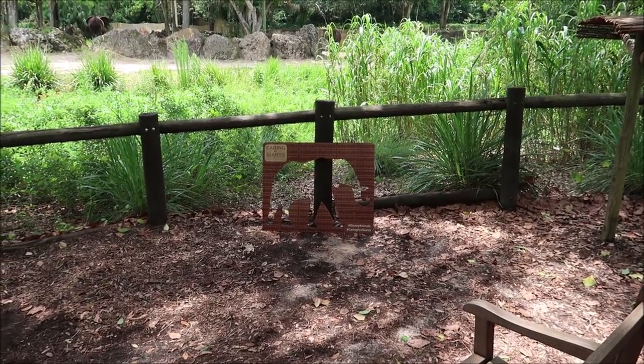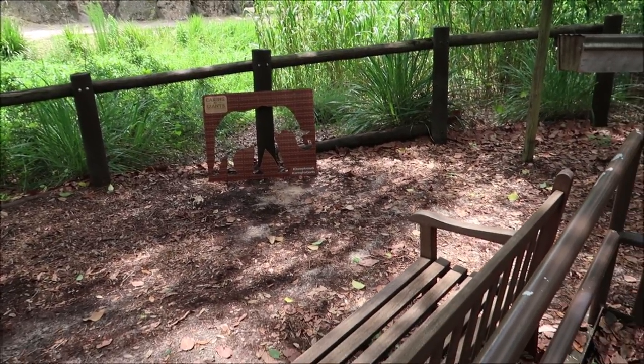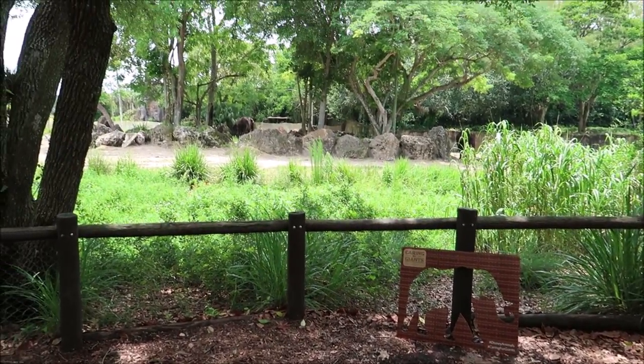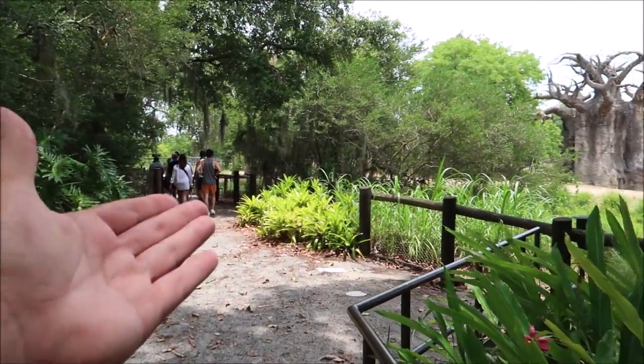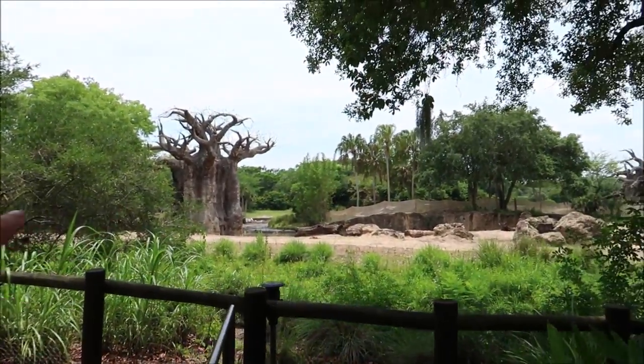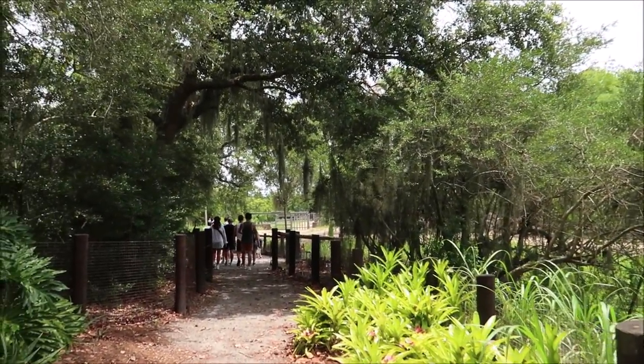They have a nice little observation area here where they have a caring for giants sign. You have a little bench and you can just sit down and elephant watch. Isn't that so cool? I love being back here. And just the pathways themselves, going alongside Kilimanjaro Safaris, this is really something special.